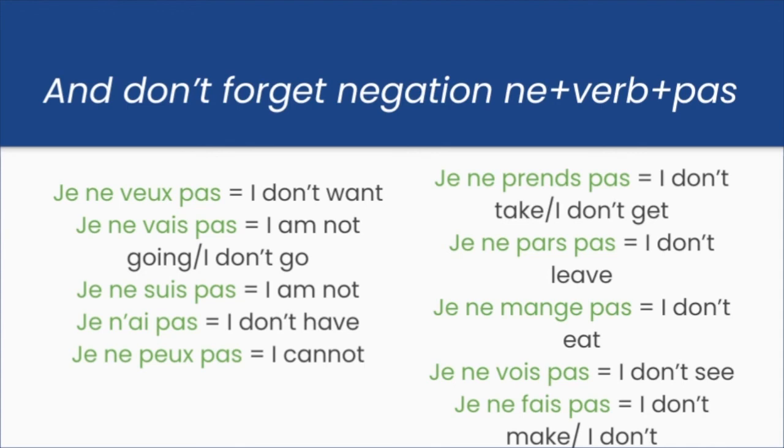All right, so let's think about your sandwich. Usually inside your sandwich, you have something. Here, what we put inside your sandwich is your verb, and you're going to use ne and pas around your verb. Here's your ne pas sandwich. Je ne veux pas, I don't want. Je ne vais pas, I am not going, I don't go. Je ne suis pas, I am not. Je n'ai pas, I don't have.